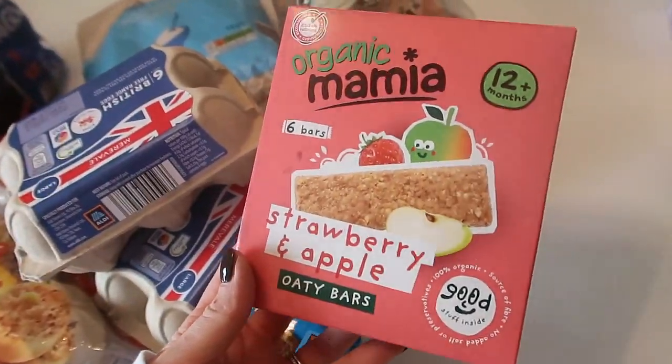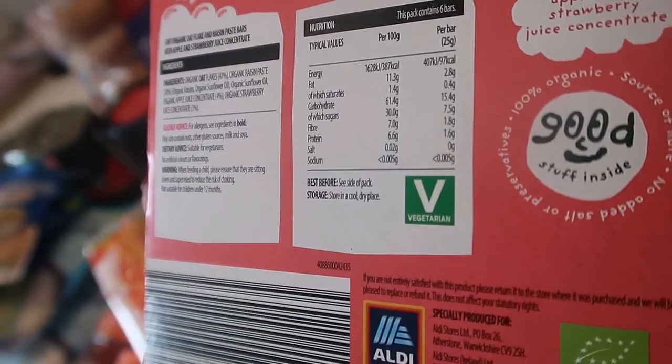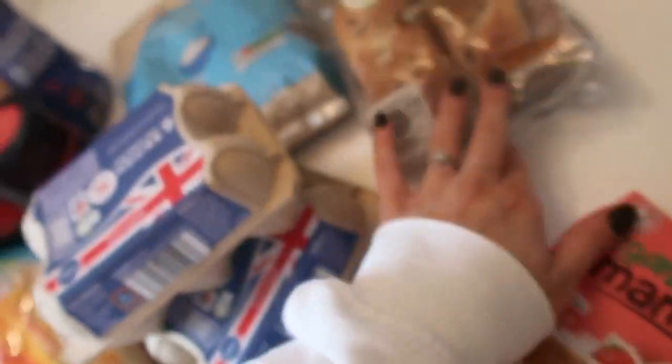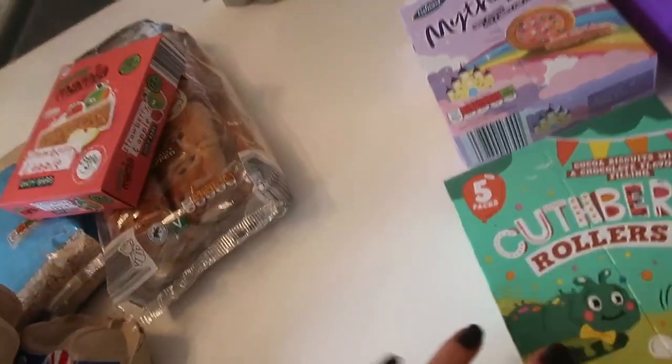Organic Mamia flapjack oat bars. He absolutely loves these as well. Again, they're actually not that great. They have quite a lot of sugar in. They have 7.5 grams of sugar per bar, whereas these only have 5 grams of sugar. Not that much difference though, to be fair.